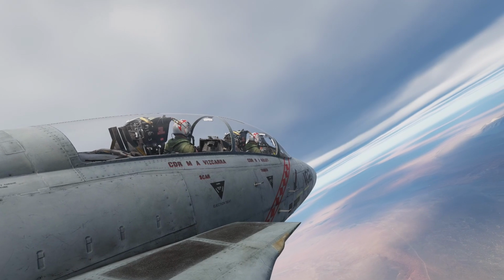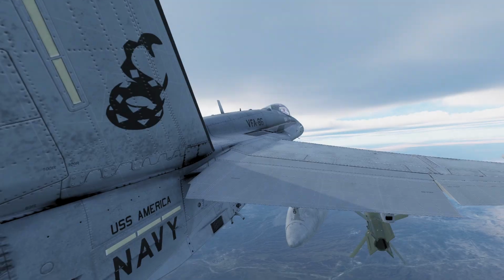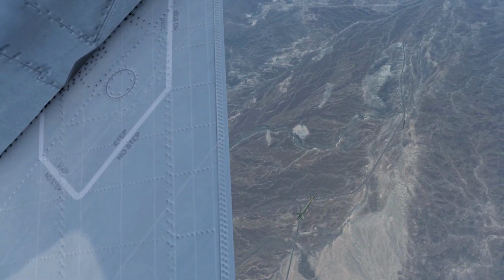Look, in short, the guys in the Tomcat are going to point a laser at a target, and our bombs and missiles are going to chase after it like a cat on meth.